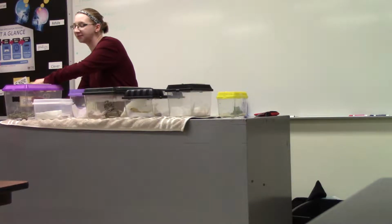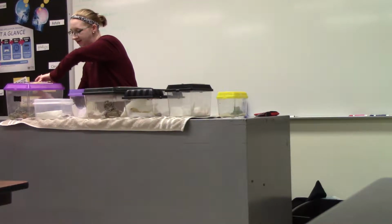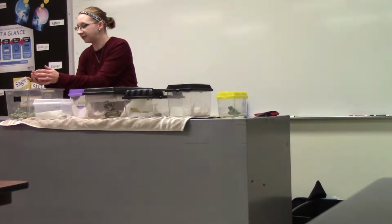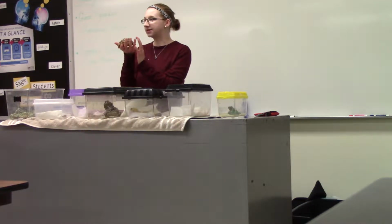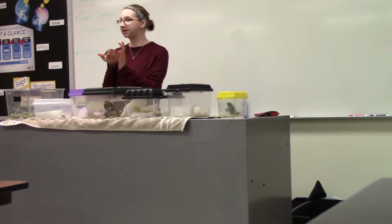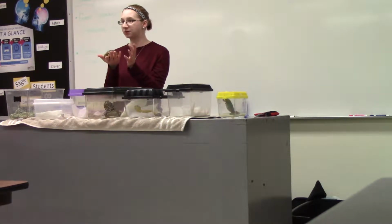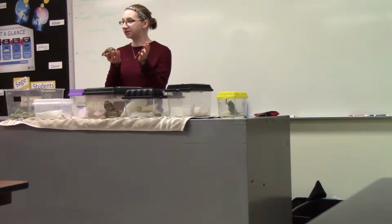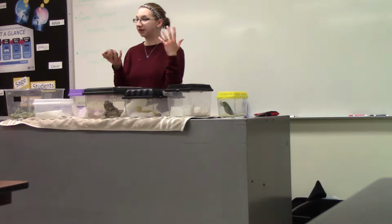The last thing I brought is fairly new. Not something I'd recommend everybody owning. So this is a sulcata tortoise. This is Mort. He is about 6-7 months old. He's just a little guy. These guys get very large. They live a long time.